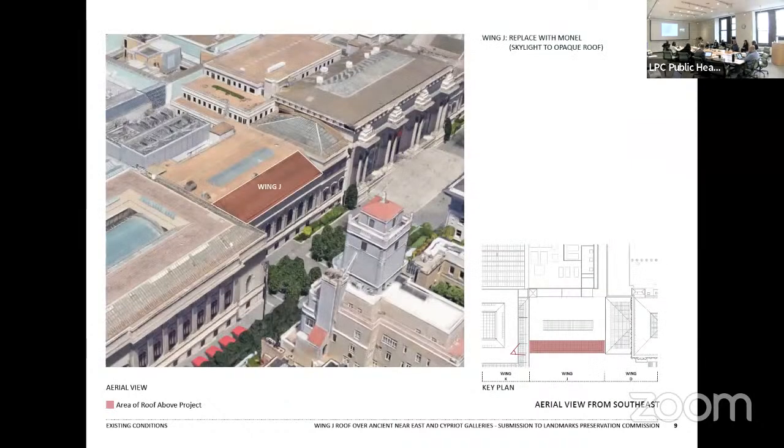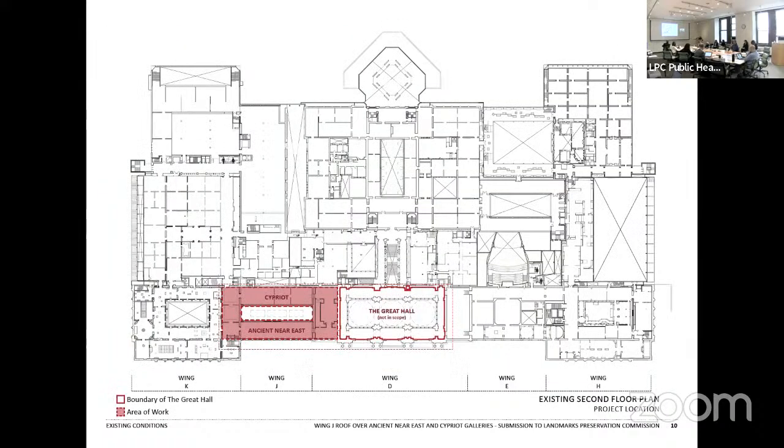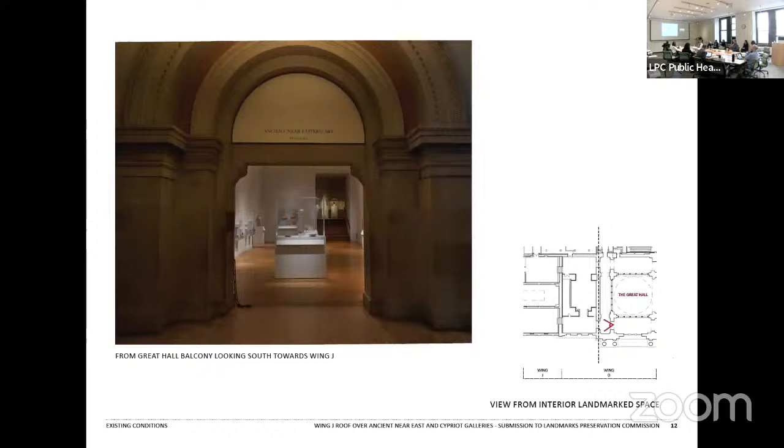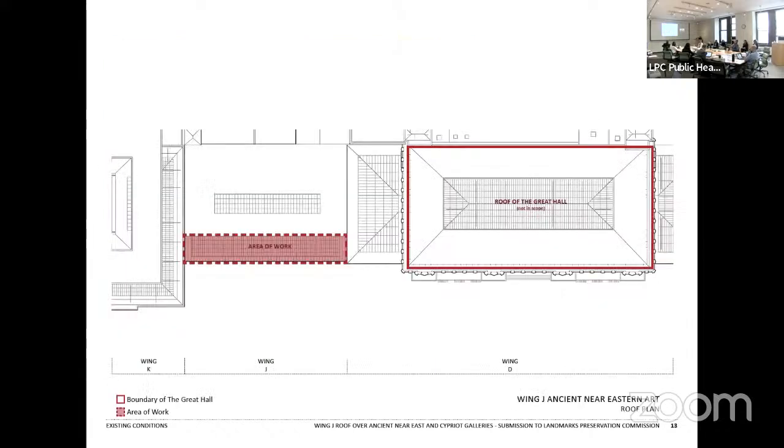An aerial view here looking from the southeast at the designated zone of the Wing J. It's not entirely visible from the street, but hardly. The hall, the landmarked interior, and then the ring in pink with the Cypriot collection to the west and the Ancient Near East to the east, fronting onto Fifth Avenue. The line here demarcating the separation between the Great Hall and the impacted galleries and the threshold of the landmarked areas here in the foreground, with the areas to the south just beyond that, the existing conditions, of course.